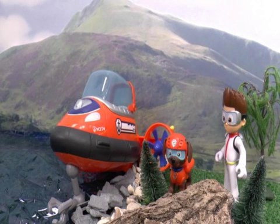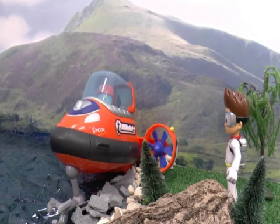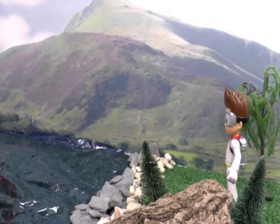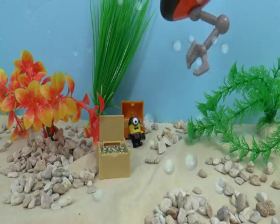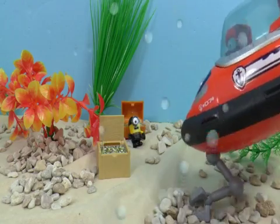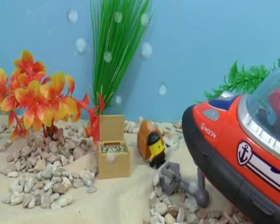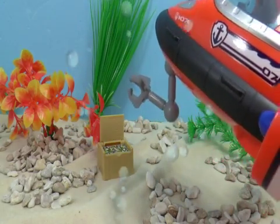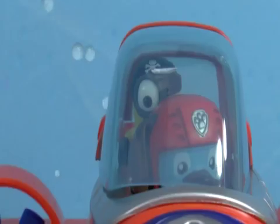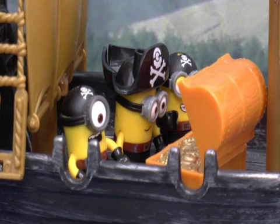Here it is, Zuma. You can get into this. Good luck and watch out for sharks. Well done, Zuma, you did it! Hopefully the minions can now enjoy their new treasure.